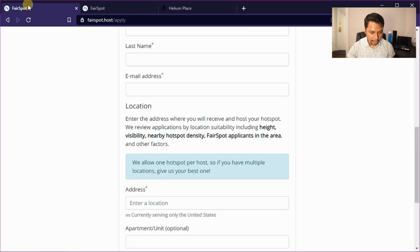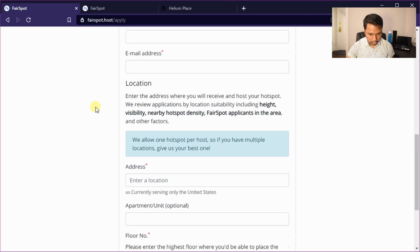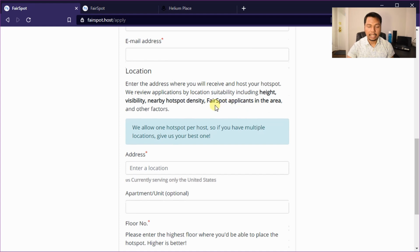Okay, so let's go back to the application now. We covered these things. Again, if there is already another FairSpot applicant in your area, it's highly likely that you will get a benefit from that, or your application will be considered positively.